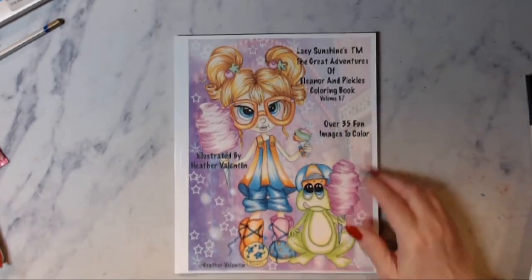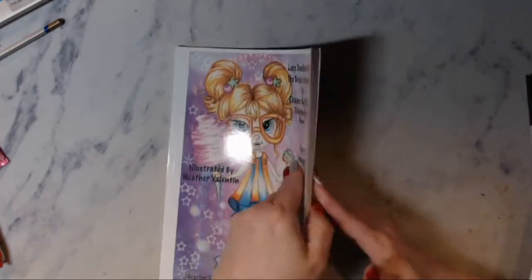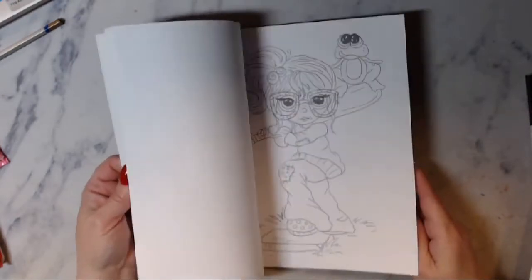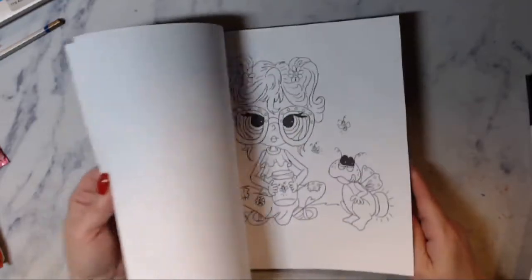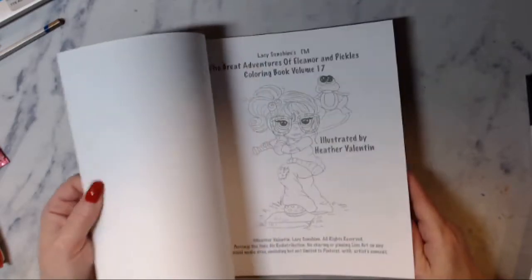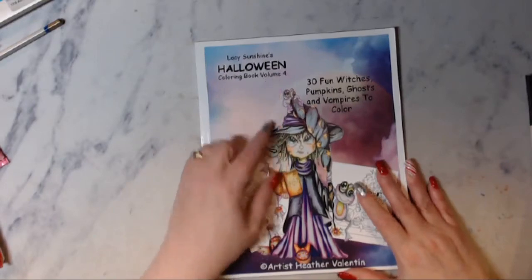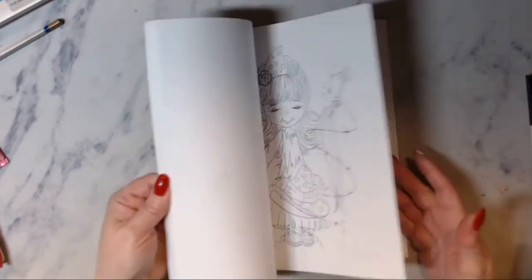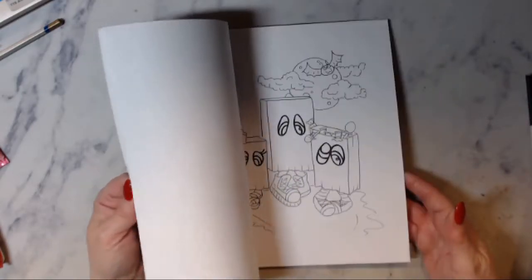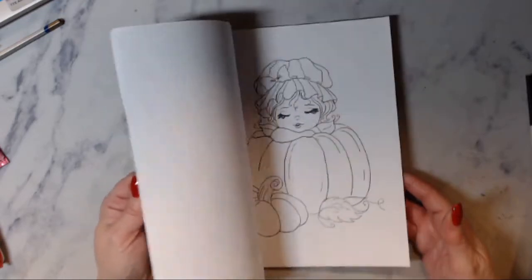I have Lacey Sunshine's The Great Adventures of Eleanor and Pickles, volume 17. Did I not color in this? I guess not. Nope. I have Lacey Sunshine's Halloween, volume 4, 30 Fun Witches, Pumpkins, Ghosts, and Vampires. And I did not color in that.